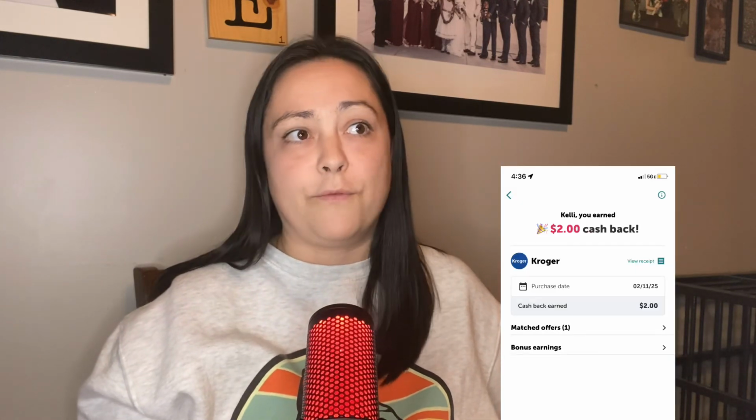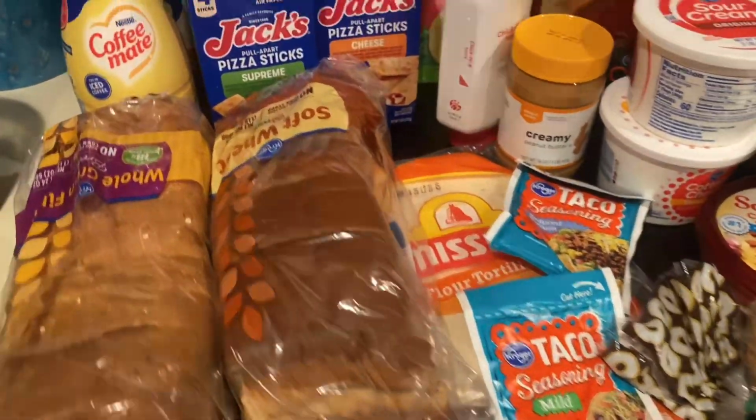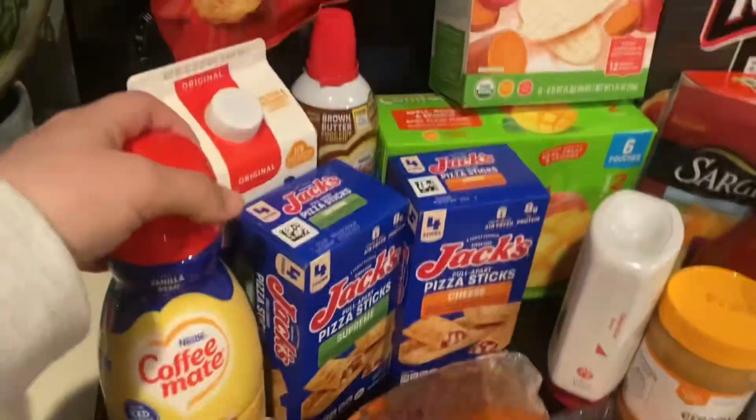So after it's all said and done, what I ended up paying was $55.35 out of pocket, which was $5 over my $50 budget. However, Harvest Snaps are gonna give me $5.49 back, and then the rebate app is gonna give me $2 back for the Silk milk. Including the rebates that I got, I spent a total of $47.50 for all the groceries that we need for the week.